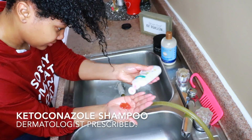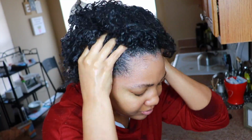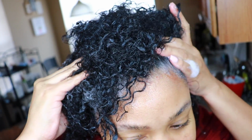I'm taking the Ketoconazole Shampoo. This one is 2% and was prescribed to me by my dermatologist. In case you don't keep up with my dermatologist vlogs, I take you all with me to my appointments because I have a dermatologist now, because my scalp used to be a flaky, itchy, dirty, disgusting, hot mess. Or at least that's what I read.